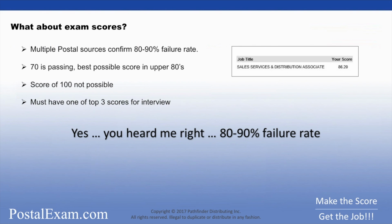70 is a passing score. If you score below 70, your report simply says ineligible. The highest possible score on exam 473E is in the mid to upper 80s. A score of 100 is not possible on this exam. Others who tell you a score of 100 is possible are gravely mistaken.